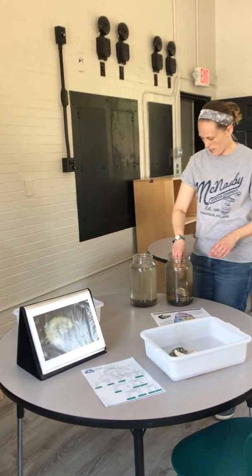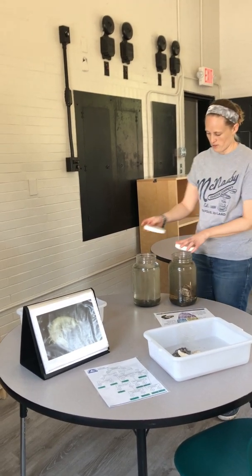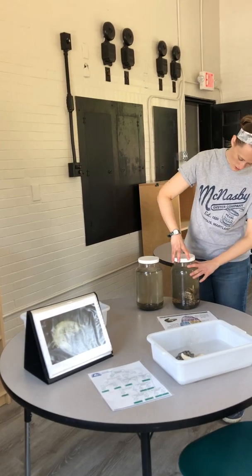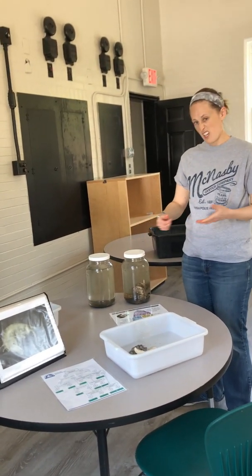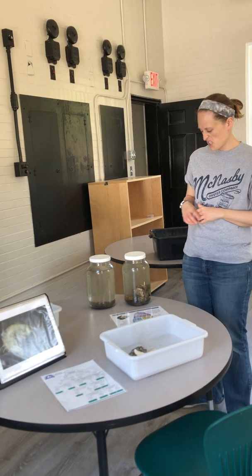live oysters going in, and there are no oysters in this container. They both have the same water right from Back Creek. So we're gonna look to see if there's any difference in the clarity of the water. In about 15 minutes, 20 minutes, we'll see if they did anything to the water.